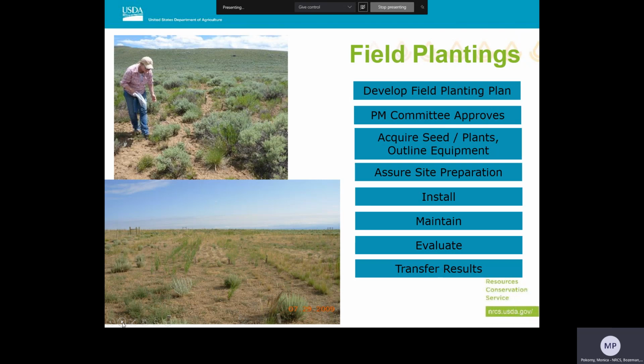Field offices, area offices, or state office staff can all initiate a field planting. And the first step in a field planting is to develop a planting plan, which is usually developed by the field office in cooperation with a landowner who's interested in participating. The field office then submits the plan to the Plant Materials Committee, and the committee reviews it, provides any suggestions, and then approves the plan. And then we can get into the specifics of where we're going to acquire the seed and where we're going to get the planting equipment to put in the field planting.